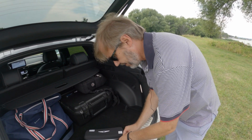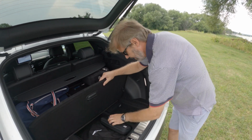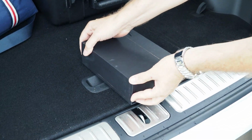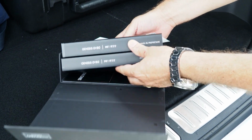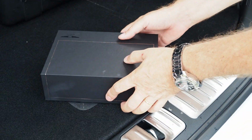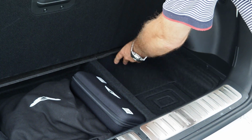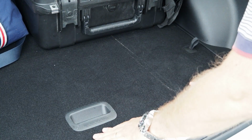It comes in a very nice little cover, and we'll put it here. And lastly, there's the car manual, beautifully packaged as well. There you go, big books, a huge printed manual, which is nice. A lot of people have gotten away from printed manuals. Whoa, it's a lot of space there. So let's put it back here.